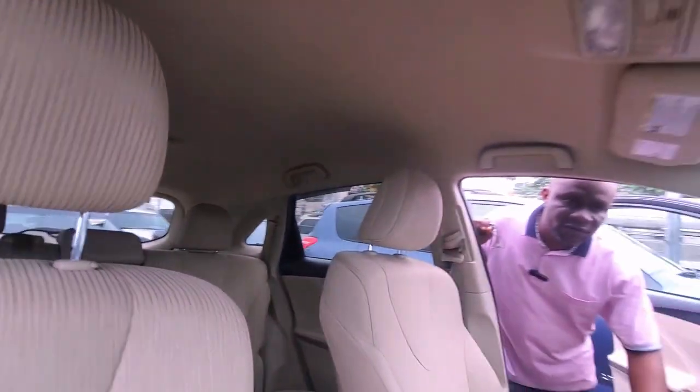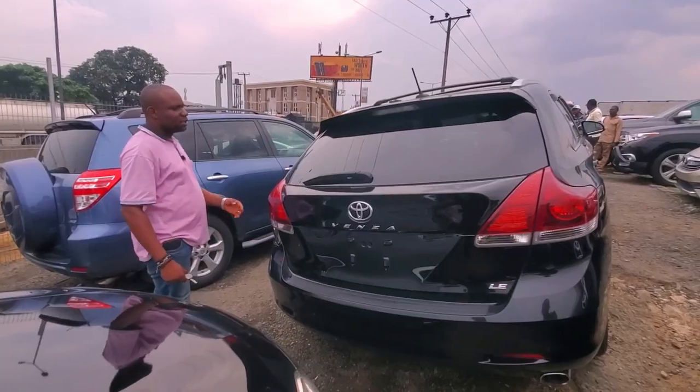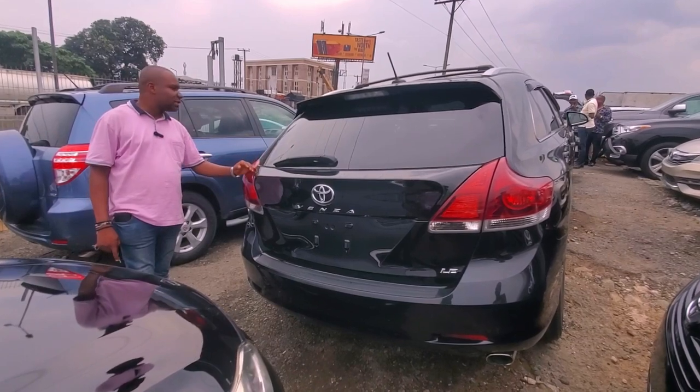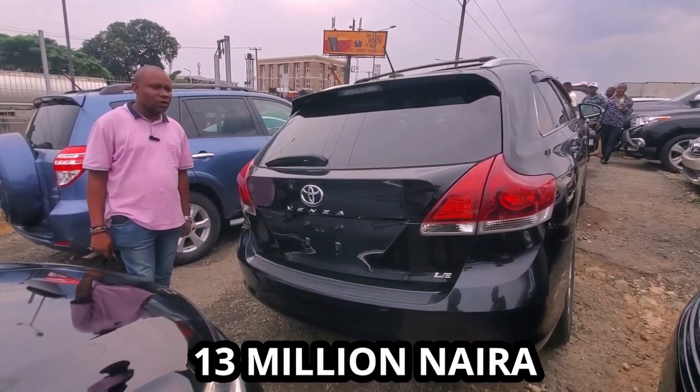Lovely, accident-free, salvage-free. Let's take a look at the back. You can see the back view. Accident-free, salvage-free. Yeah, LE. And this is 2013 model year. And this goes for 13 million.